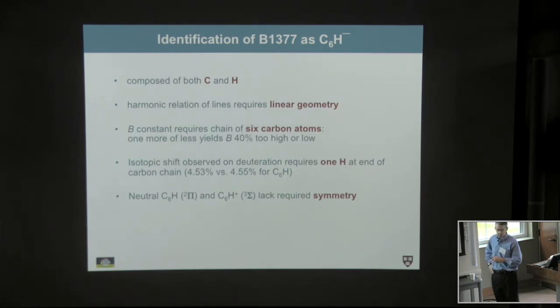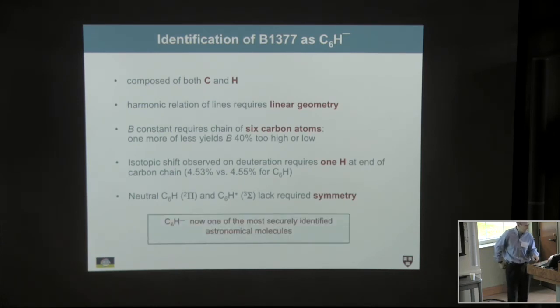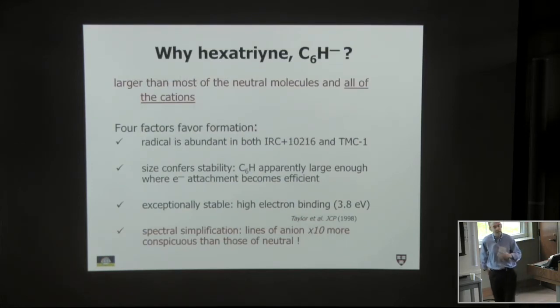So then we're left simply with the neutral and the both positively or negatively charged variants. Obviously the radical is well known, and C6H plus has a triplet sigma ground state, not in agreement with what we observe. So by default, it has to be C6H minus. So arguably, we go from not knowing what the carrier is to, in a matter of a few weeks, the fact that now you can argue that C6H minus is arguably one of the most securely identified astronomical molecules. We have very good laboratory spectroscopy to support the astronomical work. Okay, so an obvious question then to ask is, well, why C6H minus?